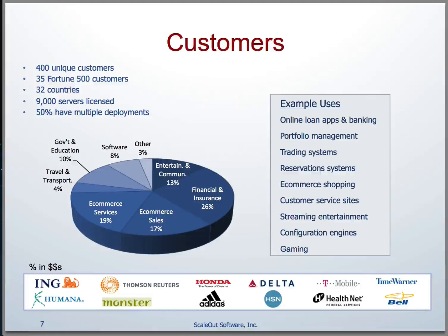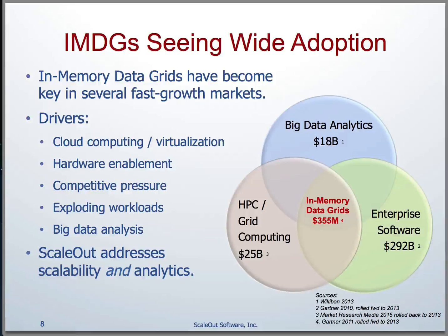Moving to slide number 8. Let's talk about the market for a minute. Over the past several years, in-memory data grids have become an important segment in the major computing markets that you can see in these 3 circles. So from a business point of view, that uptake in IMDGs is being driven by the need to meet competitive pressures. And it's also then being enabled from a technology point of view from things like larger servers, faster networks, cheaper memory, and of course, software like ours.